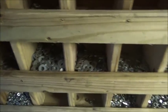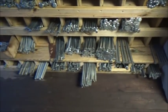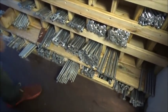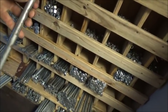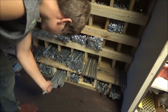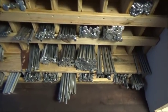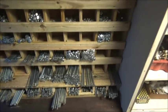Not all of them, but we've still got washers to sort and nuts to sort, and a lot of the long bolts on there. Pull out one of them long bolts, the longest one there. Let's measure. 18 inches. So we've got bolts up to 18 inches long. It's half inch coarse thread. All different lengths. Got a lot of half inch and a lot of 9/16 and 5/8 long bolts.